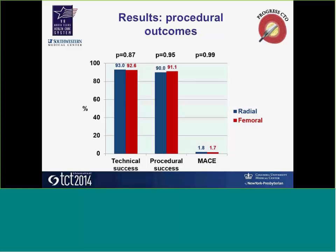More importantly, the operators who are participating in the PROGRESS Registry are some of the best in the world. They are the best operators in the world, so their groin bleeding has to be less. So it's very difficult to show less bleeding against people who stick thousands of femoral arteries every year, and they are very skilled operators like the participants in the PROGRESS Registry.